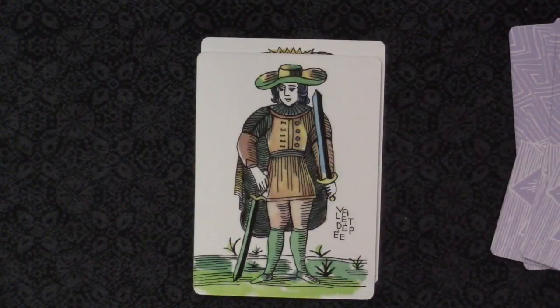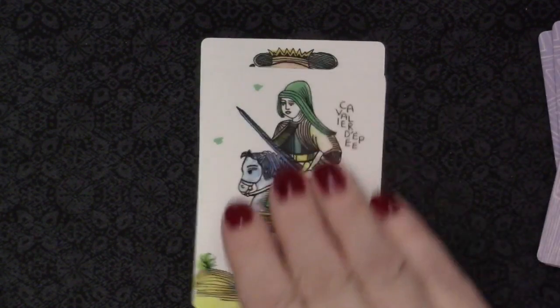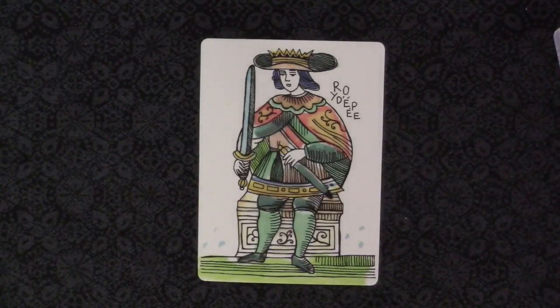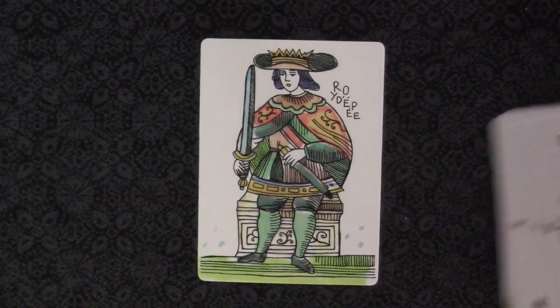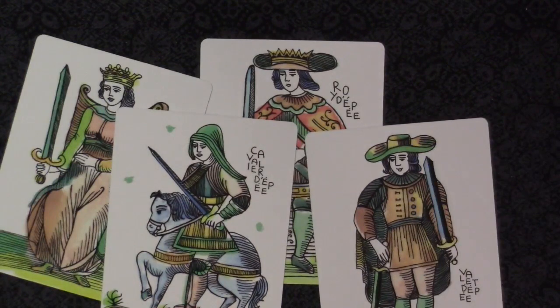So gorgeous. The page, the knight, my Queen of Swords, who is so gorgeous. I love her. And the King of Swords. We also have, I noted, I'll have to see the other ones, we have black hair for the sword.